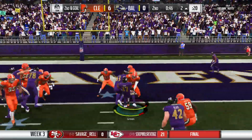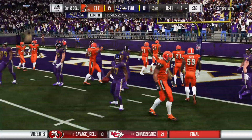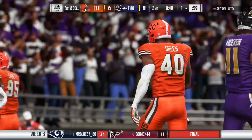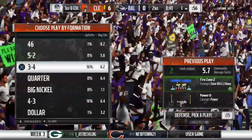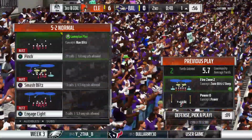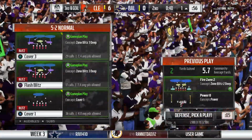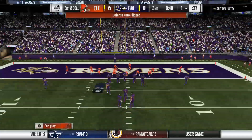Here we go now with Smith. And just a short gain that time as they're able to get him down. They give him 2 yards officially, and now it'll be 3rd and goal. Now the Browns will use the first of their 3 timeouts as they'll stop it with 40 seconds remaining in this first half. They've been denied touchdowns in the red zone twice already.